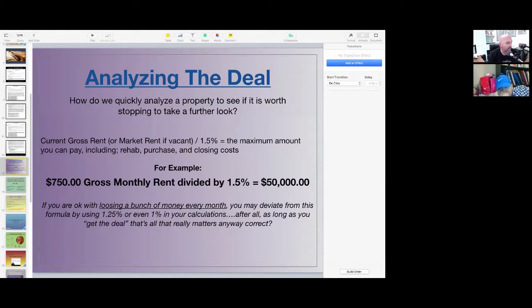Now, it's kind of a little joke I said here. If you're okay with losing a bunch of money every month, you can go ahead and deviate from this. You can even take it down to 1.25 or 1% in your calculations. After all, as long as you get the deal, that's all that really matters anyway, right? I'm saying that being facetious.